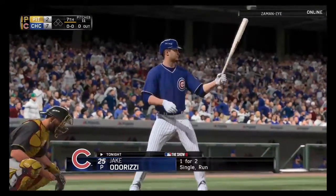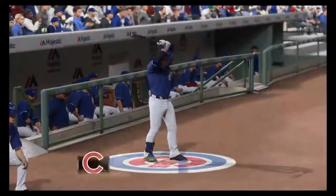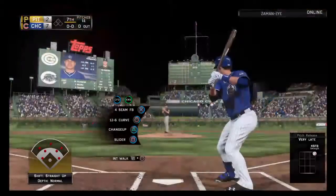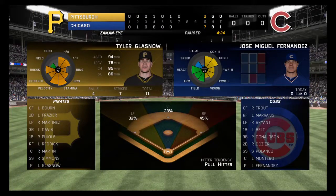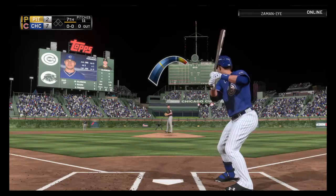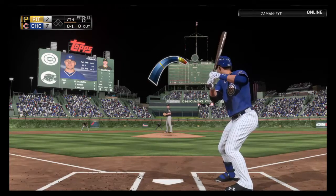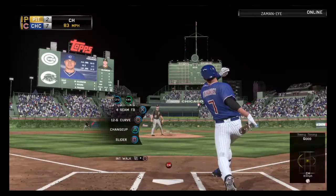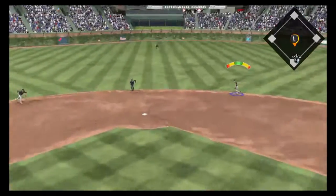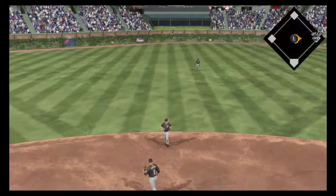Jake Odorizzi steps into the box as the leadoff hitter here in the bottom of the 7th. Jose Fernandez is up off the bench as he'll be asked to get something started in the home half of the 7th. First pitch fastball swung on and missed 0-1. This fastball is looking pretty lively right now. Not the greatest at-bat thus far as he misses that pitch in the dirt and falls behind 0-2 now. Drilled right back up the middle, and that's going to be a base hit. So a great job off the bench as he's aboard to kick off their half of the inning.